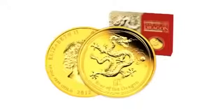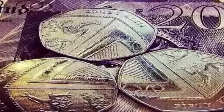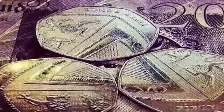There's a reason why the Queen's image appears on more coins, stamps, and paper currency than any other head of state in world history.